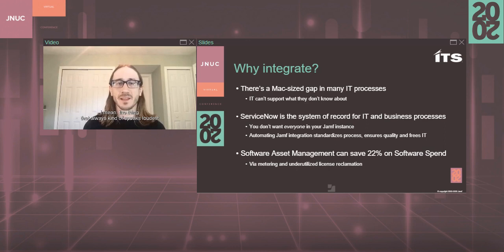And then beyond that, the thing that always speaks loudest to people is dollars and cents, right? When you're dealing with IT, things are expensive. Recent studies have shown that software asset management can potentially save 22% on IT enterprise software spend. So for everybody on the call, if you were to take your enterprise IT software spend number, multiply it by 22%, you come up with a number that is large enough to really cover the cost of the tools that enable software asset management, which is a really cool thing in technology, when you can see a very real return on your investment and not just a promise of cool functionality.